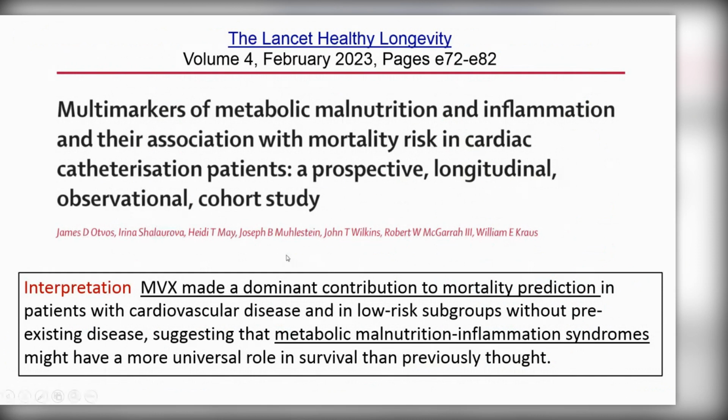And the interpretation paragraph of the abstract says the following: that MVX made a dominant contribution to mortality prediction in patients with both cardiovascular disease and in low-risk subgroups without pre-existing disease, suggesting that metabolic malnutrition inflammation syndromes might have a more universal role in survival than previously thought. Obviously, you need to read the paper to understand exactly what all that means.